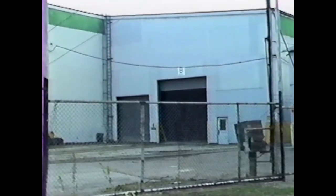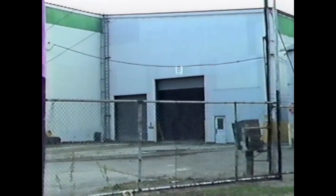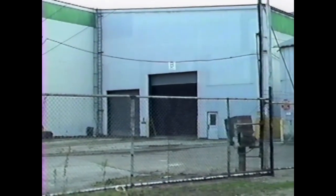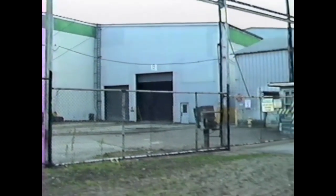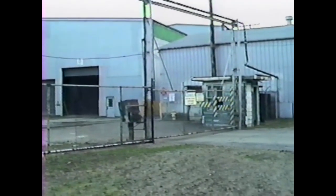This is where the whole program started out just last year. An abandoned plant, the old J&L 2 plant, and later the Van Huffel plant. Well now, 1 year after the original shots, we see activity. Signs of hope. Signs that rejuvenation definitely are taking place.